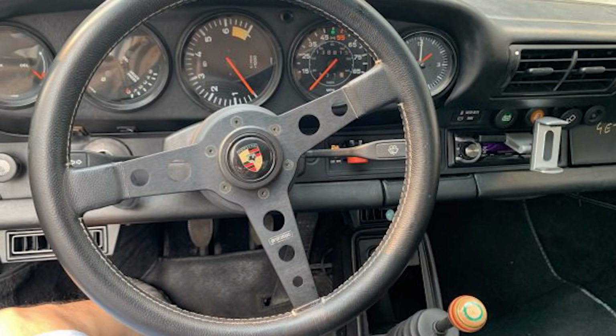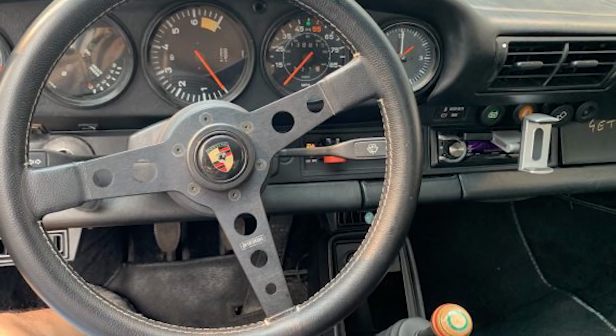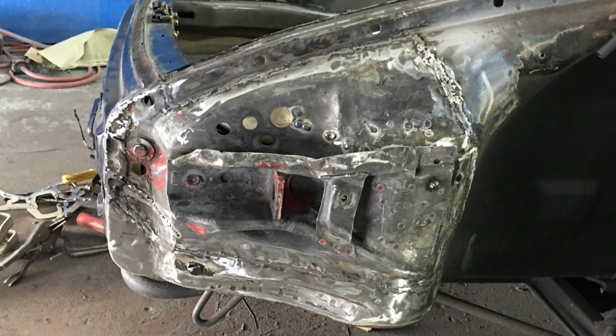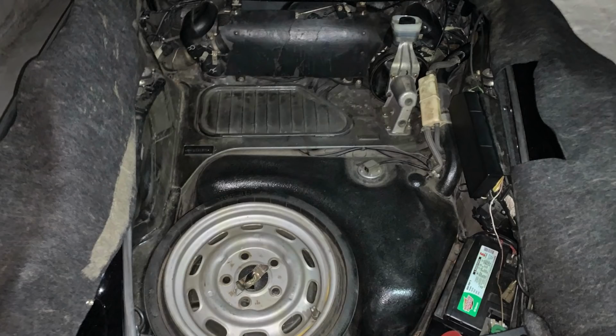The interior is mostly stock except for this Momo wheel, the Prototipo. Most people use that one, and it also has an aftermarket radio. The engine bay looks a little bit tired, all stock, probably a 180 horsepower SC engine. Not much hot rod in this one. Here are some shots of some metal work that doesn't look too bad, but doesn't look too great either. I think that's kind of indicative of this car in general.